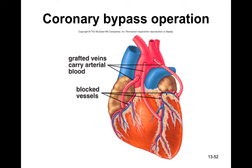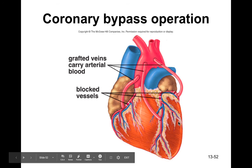Same thing here. Here you can see this person has a triple bypass. So here's a clog, here's a clog, here's a clog. So they've taken 3 vessels from the legs, attached them to the aorta, and then attached them below the clog so that you can bypass the clog and blood can still get to where it needs to go to this heart muscle.